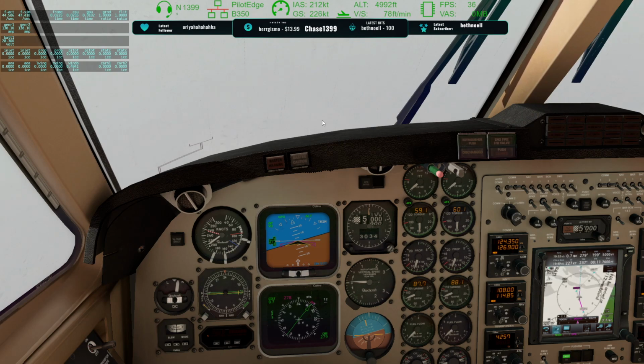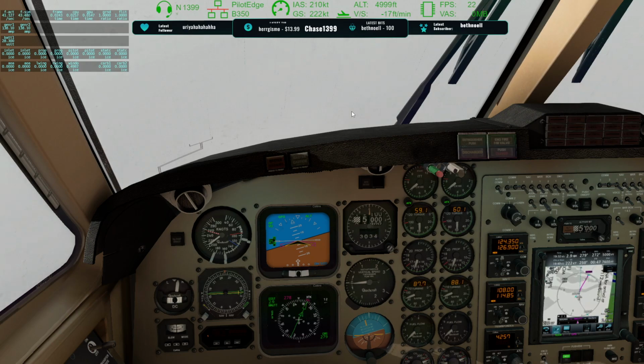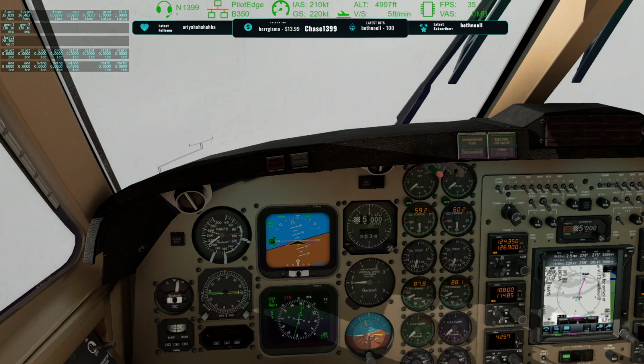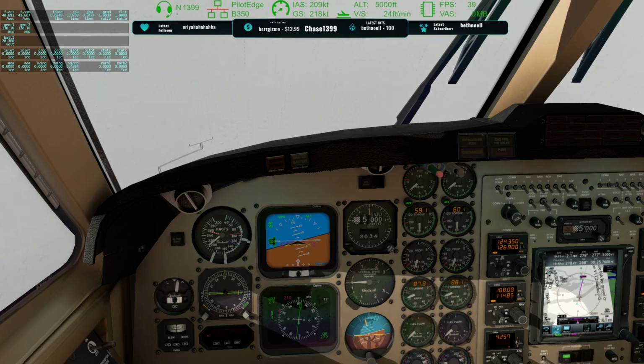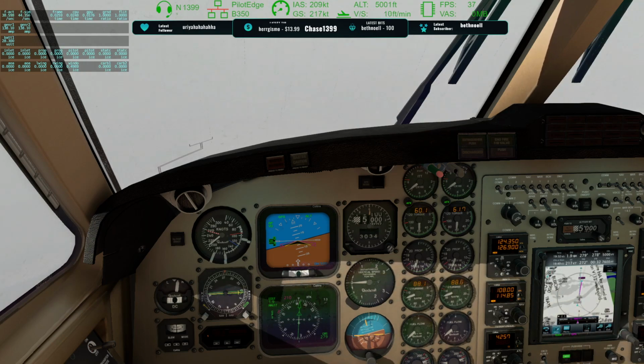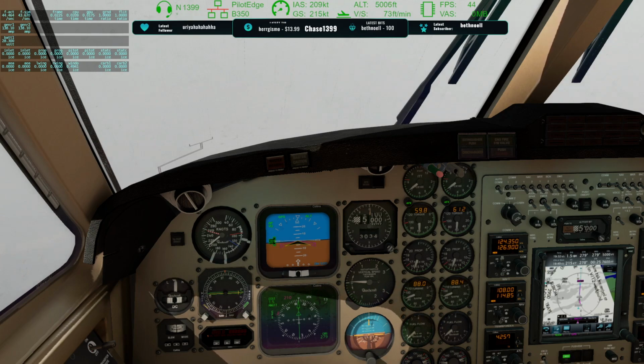All right, 5,000. We're making our right turn. We're at 210 knots. Everything is good. So actually, we're probably going to get a left turn. So I'm just going to set this for 210, and then I can adjust it accordingly. And 118.7 is tower, and ground is 121.9. We're going to be parking at Atlantic today.